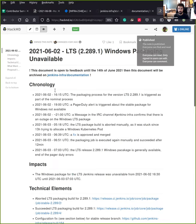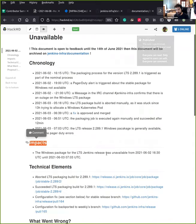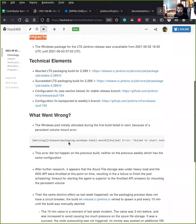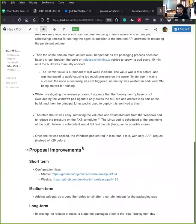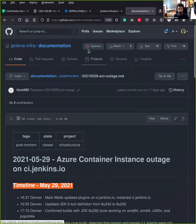But we usually, as I was saying, follow a format where we specify the chronology, what was the impact of the issues, and what went wrong, and so on. And so we started doing this. Once the document is ready, we push the document on the Git repository. So that's the way we are working at the moment.